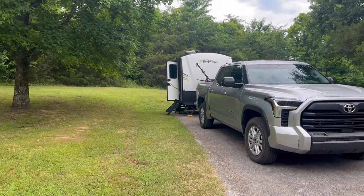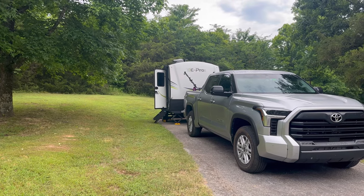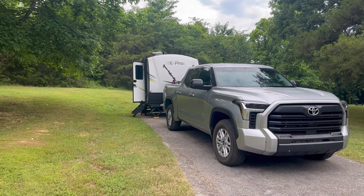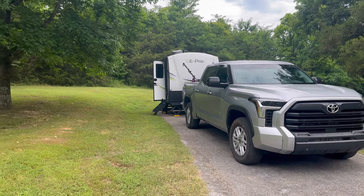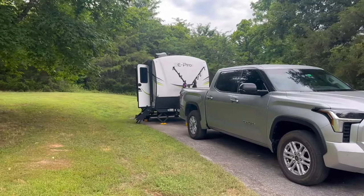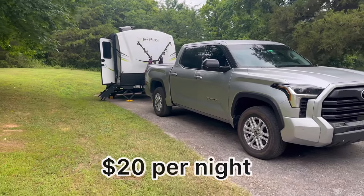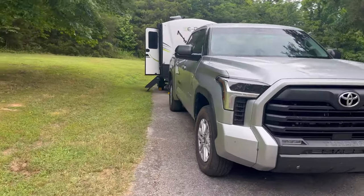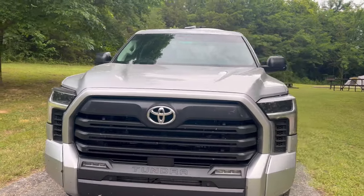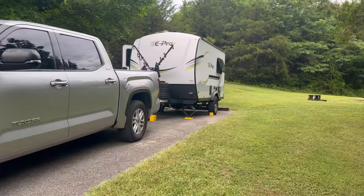Campground along the Buffalo River in Arkansas in the Ozark Mountains, and this is our first boondocking setup. We are not hooked up to power or water, and we are just parked in a first come first serve parking spot. Beautiful spot. We're getting really lucky.